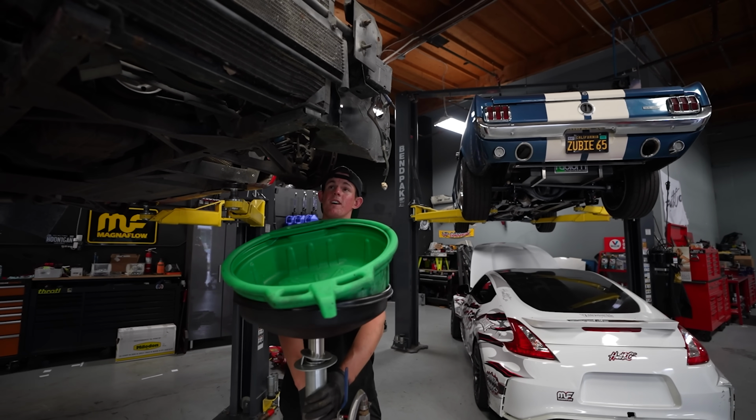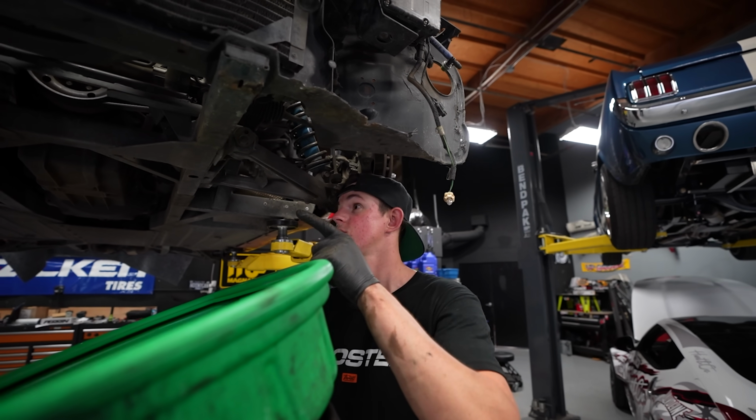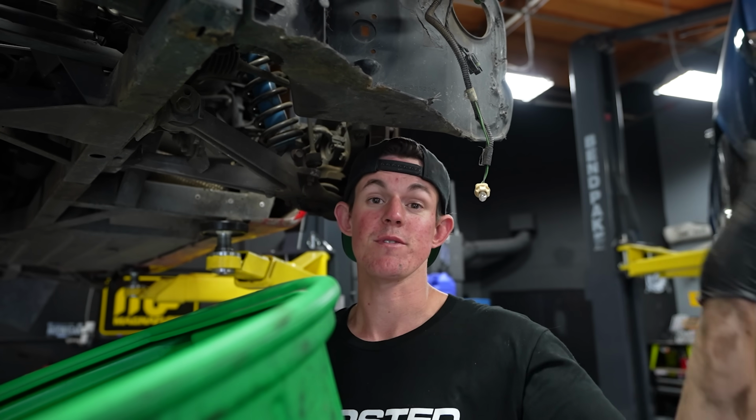We got a bunch of the stuff on the front end off. Now it's time to drain our fluids. We're gonna get the coolant drained. That way we can start disassembling all of our heat exchangers here and not have fluid everywhere.